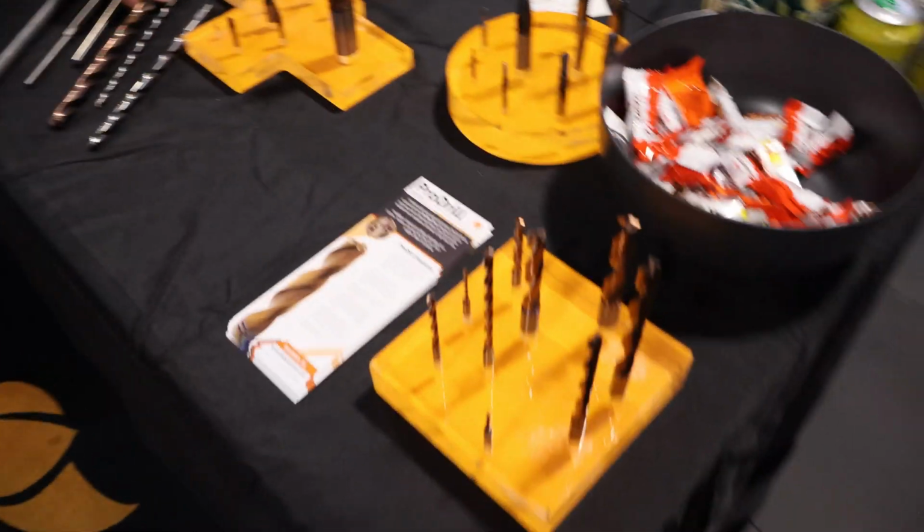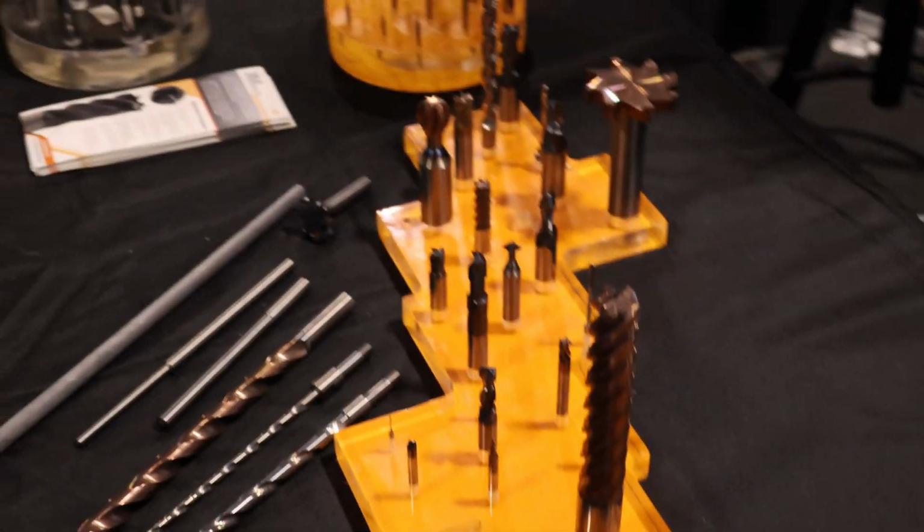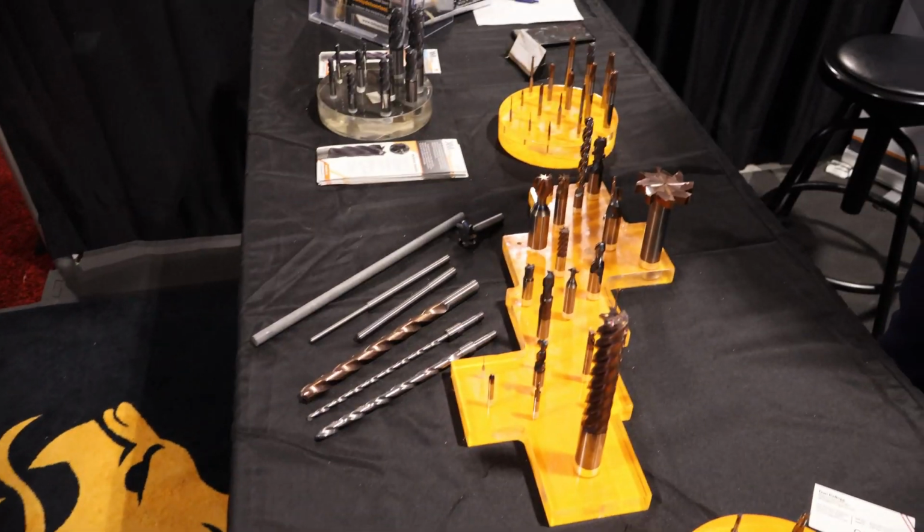Yeah, we go through a lot of DeBoer tooling and absolutely love their stuff. Made within 40 minutes of our shop. Shipped next day. Love it. All right, thanks, Matt. No problem.